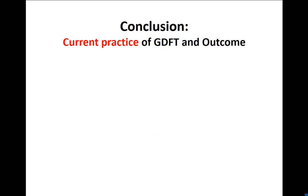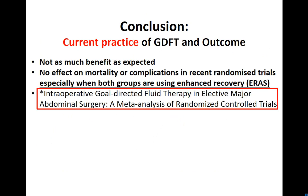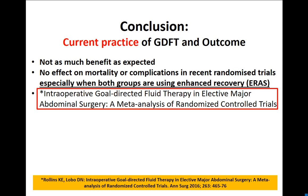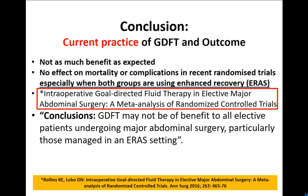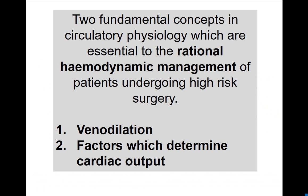So the conclusion on current practice might read: not as much benefit, no effect on mortality when you're using enhanced recovery. Indeed, a recent meta-analysis by Katie Rollins and Dileep Lobo from Nottingham in the UK suggested that goal-directed fluid therapy may not be of benefit to all elective patients undergoing major abdominal surgery, particularly those managed in the enhanced recovery setting. So where do we go from here? Do we just say, let's forget about flow monitoring, let's forget about all this monitoring, we've got an enhanced recovery protocol? Can we do better? Because we've seen in some of those enhanced recovery protocol studies, we're still getting 2 to 4 to 5% mortality.